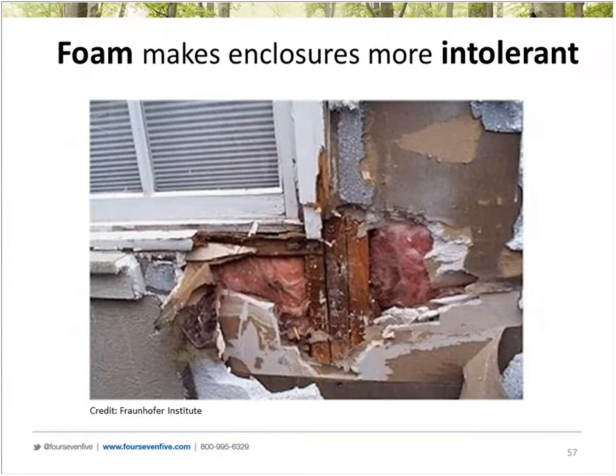So foam, from our point of view, is making the enclosures more intolerant because as there's moisture, if there's leaks around windows, moisture getting in, it cannot readily dry outward.